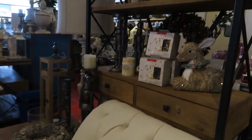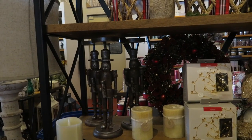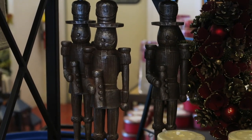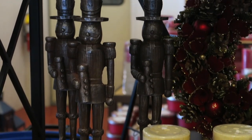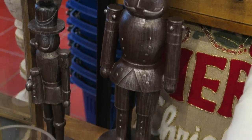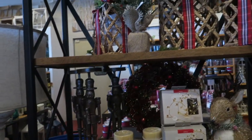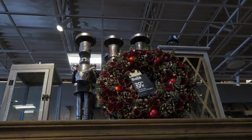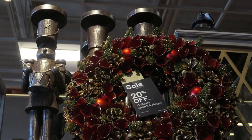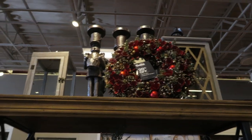And then we've got, oh my goodness, you guys. I'm gonna zoom in on these because I love them so much and I'm probably gonna get them. Yeah, check these out. The little soldier candle holders, and then they also have a large, and the nutcracker one. Those are super cute. I'm gonna get a set of those. Oh my goodness, look at the ones up top too. I love those. Those are so cute, aren't they? Like, you guys are right here with me.